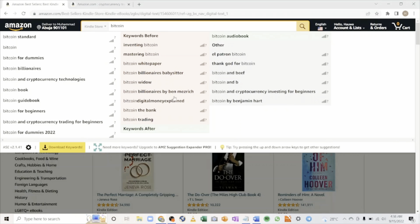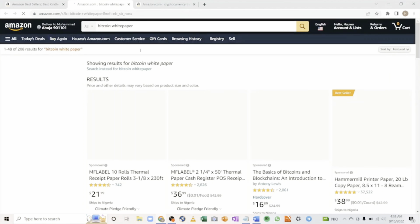So you just have to look for keywords that are related to that particular topic too. But remember that you are only focusing on keywords that will help your book rank. You mustn't copy everything. You are just selecting the good keywords that people are searching for. When you are using the AMZ suggestion expander, you are looking for keywords that people are not competing for enough, keywords that don't have a lot of competitors.